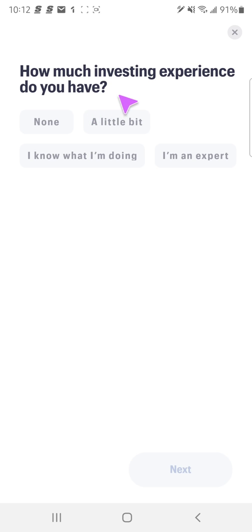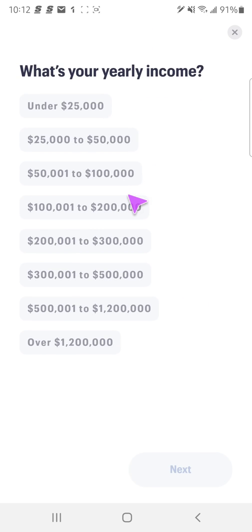So how much investing experience do you have? I'm going to put a little bit because I've only been doing it for 15 months or so. So I don't consider myself very experienced, even though my Roth IRA, like I've got gains in all my portfolios, with the exception of the ones that I don't contribute to because I just signed up for the free stocks.